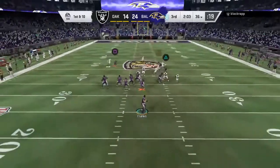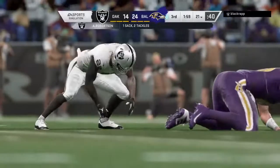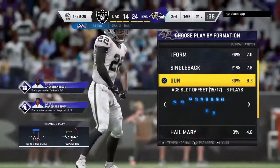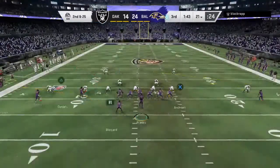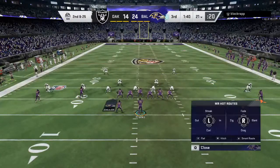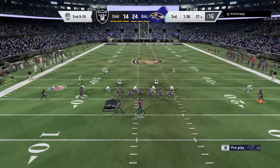Off play action. Franks. And a big loss here as he's taken down. Sometimes I watch games and wonder why they use play fakes on certain passing situations because it's not going to fool anyone. I don't know if that was the case here, but the end result was the same. No one fooled. The quarterback was hit.